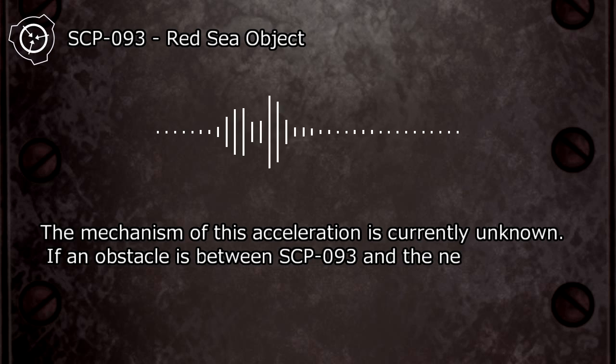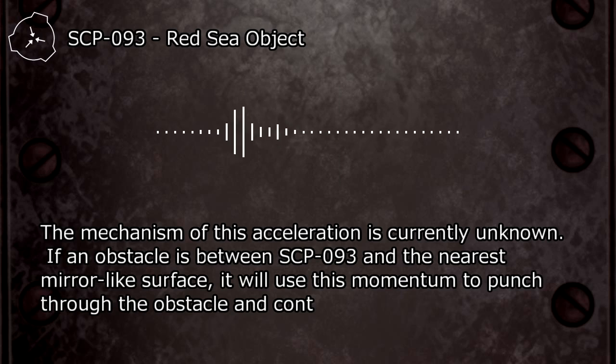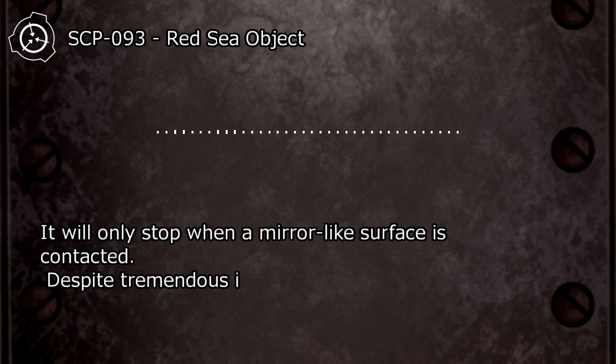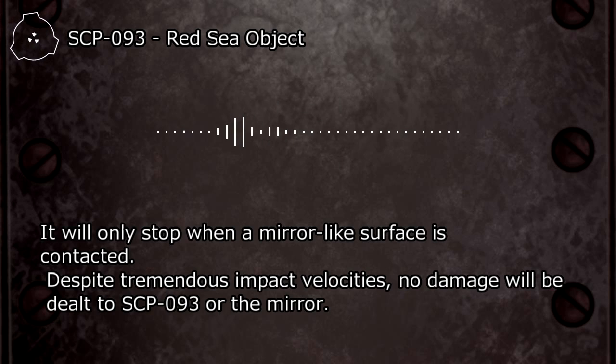If an obstacle is between SCP-093 and the nearest mirror-like surface, it will use this momentum to punch through the obstacle and continue on its course at this speed. It will only stop when a mirror-like surface is contacted. Despite tremendous impact velocities, no damage will be dealt to SCP-093 or the mirror.